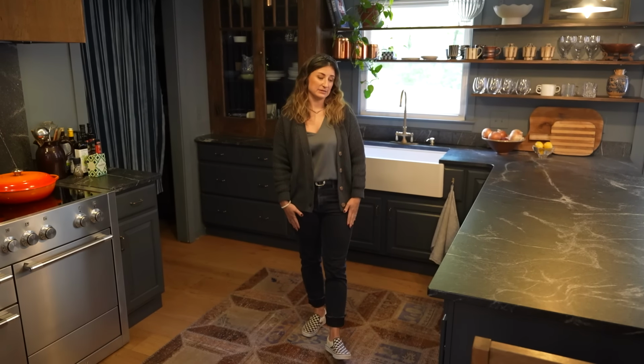Shelving here. I knew I didn't want upper cabinets other than this countertop cabinet. So I took out the uppers and I installed these floating shelves. There's L brackets holding them up. I just painted over them so you can't really see them, and have strategically placed things in front of the bracket so you can't see them.